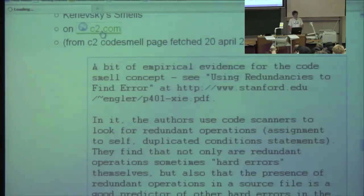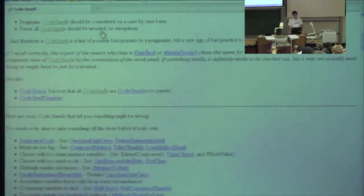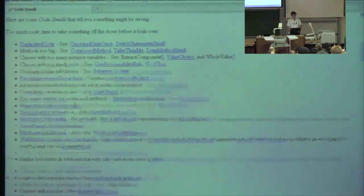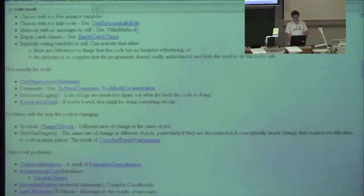Whenever I talk about something that doesn't make sense, or I was insufficiently clear, or I was incorrect, check it out in C2. And in C2, they're going to talk about code smells. Oh, they talk about code considered harmful, and all these things. And you click on any of these, and you find out about lots of smells.